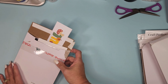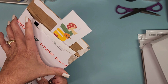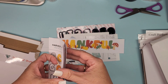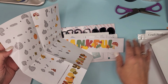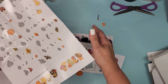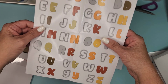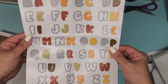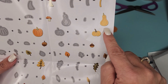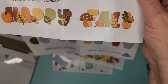Okay, next item is one I was very excited to get, the Diamond Press Alphabet Die Kit Harvest, and this was an auto ship. What makes this so stinking cute is, there went a couple of mushrooms, I just saw a mushroom go flying, little pieces. It doesn't just have the alphabet itself in a really cute, puffy font, but it also has these little pieces that go with it, like little mushrooms, all different gourds, all different leaves, individual stems, and you can mix it and you can see how that came out.